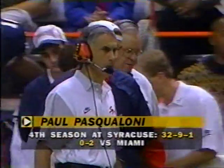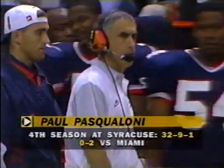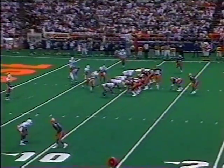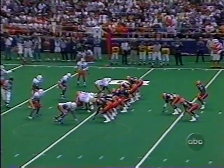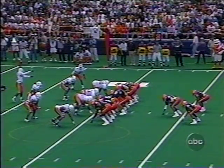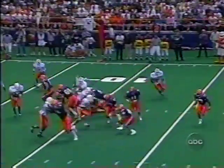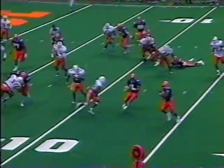Yes, yes. Noon. Paul Pasqualoni, fourth season at Syracuse. You can see his record there. Very intense man. Very intense. Been here a good long time. Coached under Dick McPherson here. He's a Penn State graduate. So now we finally get around to second down and four, and here they come.